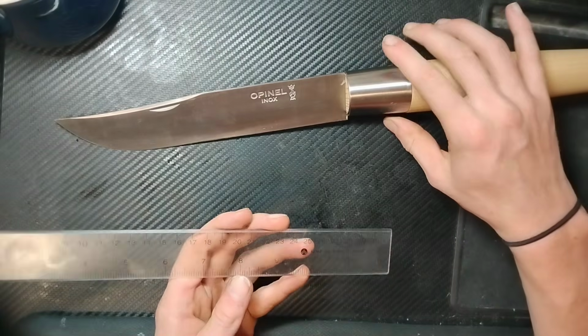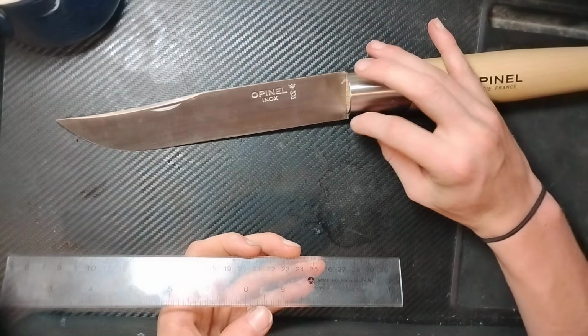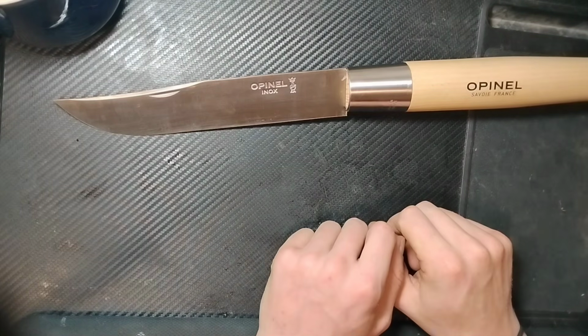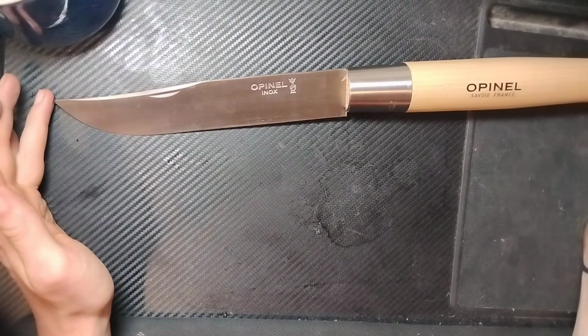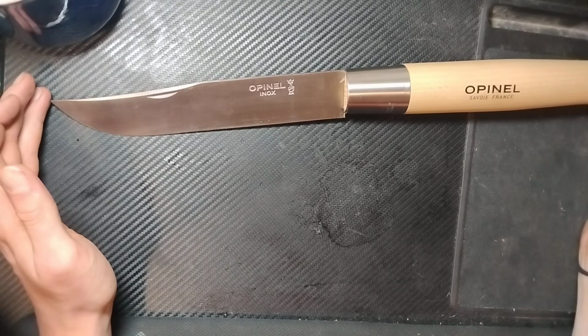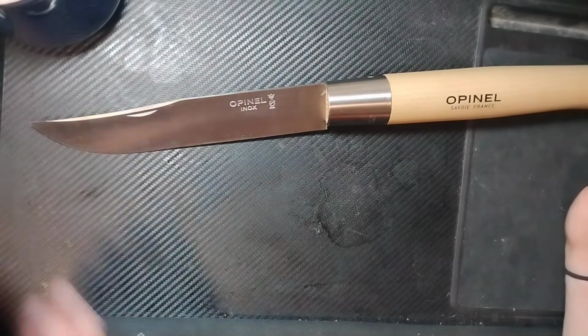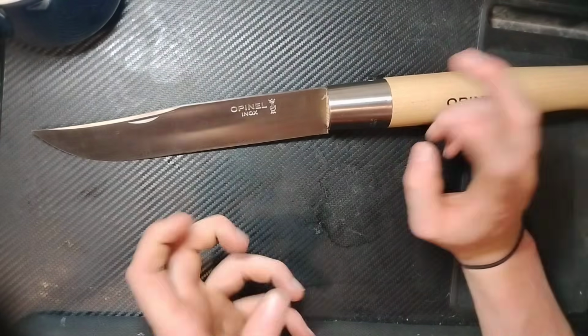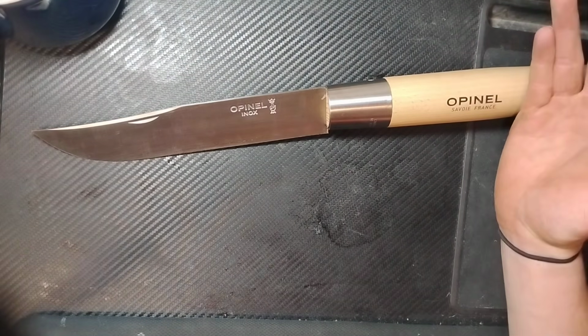Just shy of 9 inches of blade length. The overall open length is, according to Opinel's own site, nearly 20 inches long. And yeah, this is a big frickin' boy, right? And for that, you get a lot of blade, a lot of belly. Their only practical recommendation for this is outdoor cooking, you know?